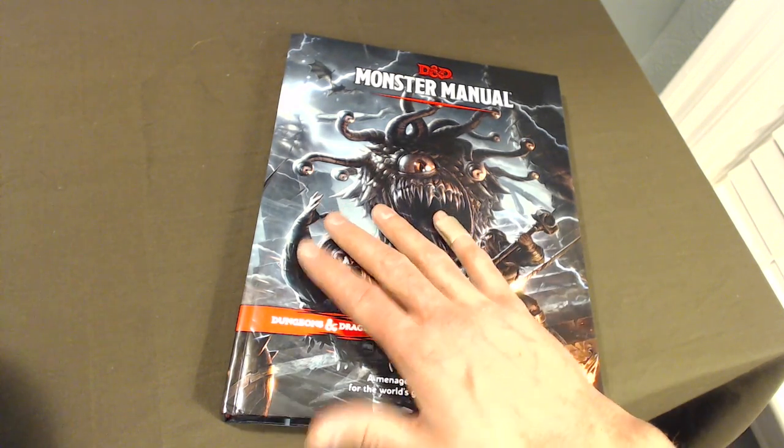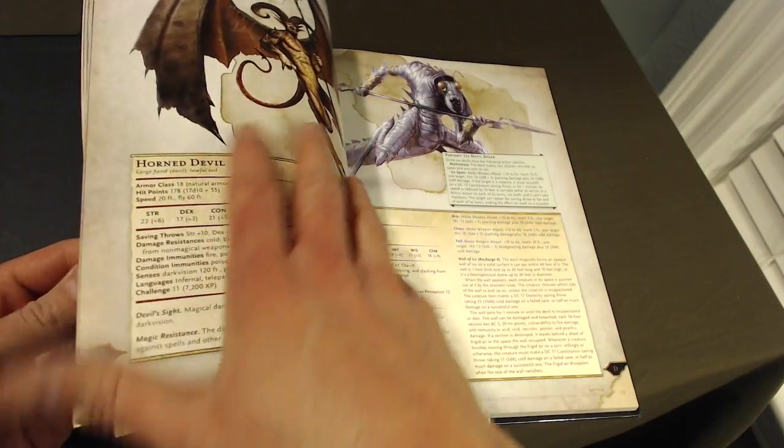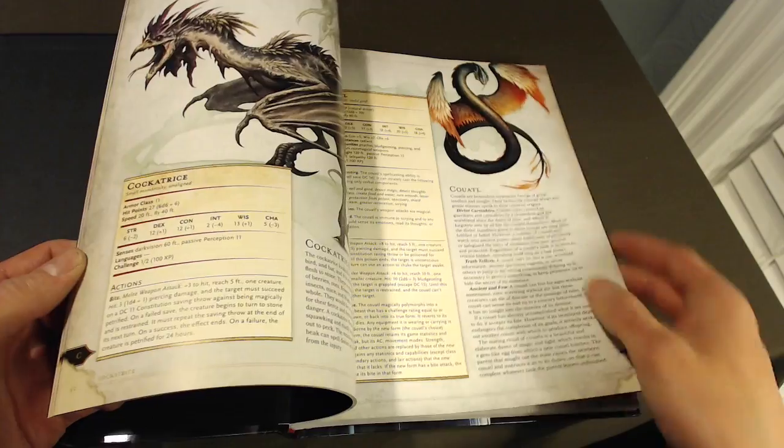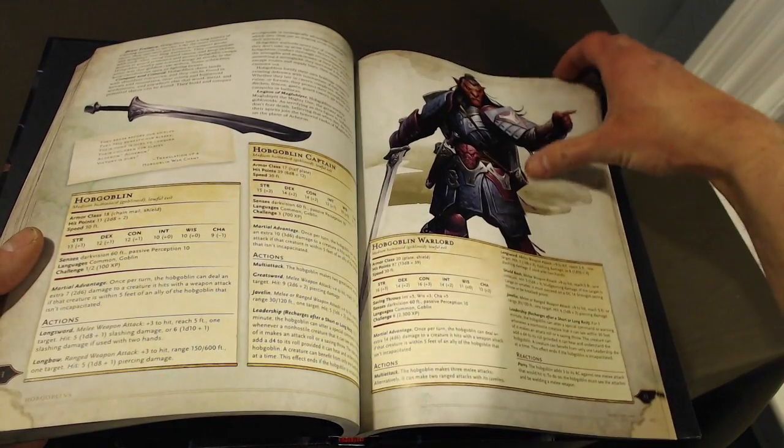It is so much fun. I just love sitting with this book and reading it and learning more about all these colorful, obscure beasts. And I've just really fallen in love with this book as a book to just sit down and read. So I do recommend it, but again, this is far from a necessity, and I would say it's probably the least necessary book of all the D&D 5th edition books.